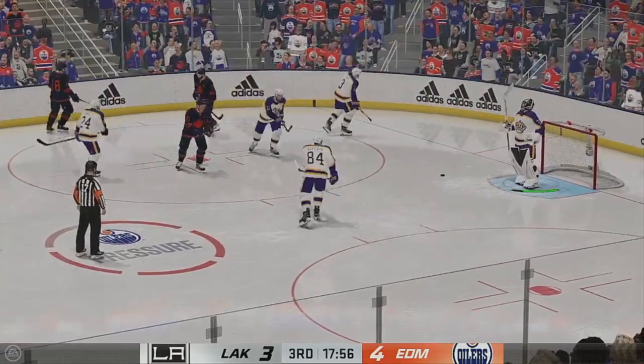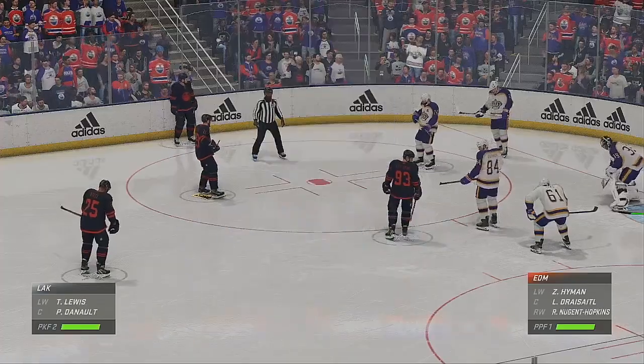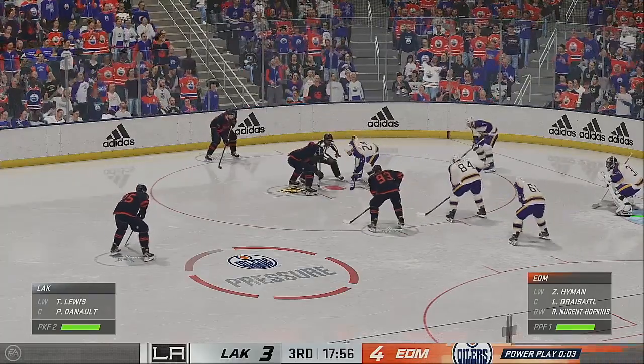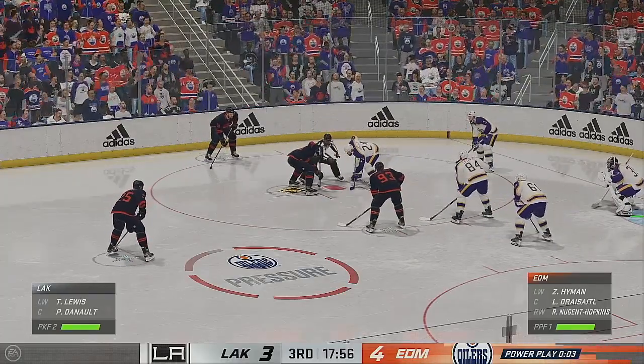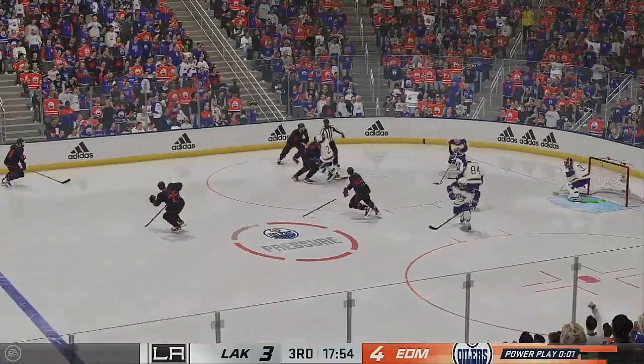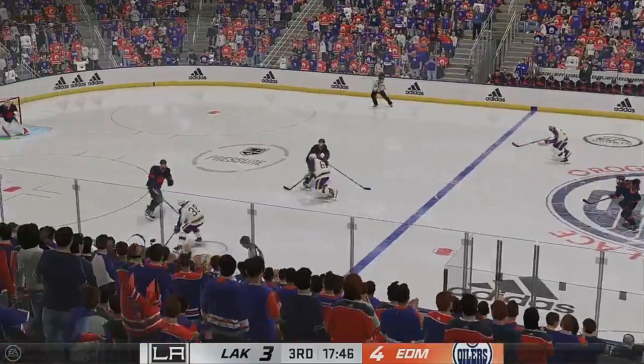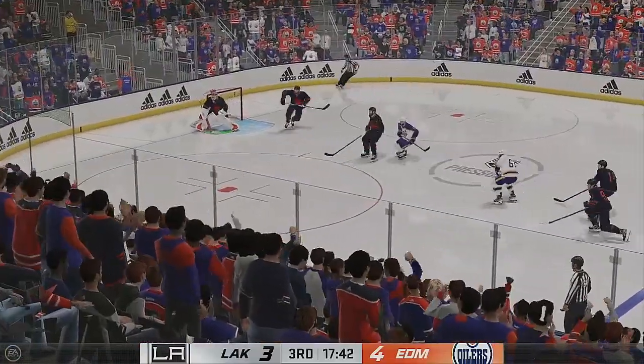Well, and this is a huge play right here. Just recognizing the tempo of the game and being able to dictate it. He's done it all night. Lots of time left in this period. The Oilers have just had a little more offense than their opponents tonight. They lead it 4-3. The Kings PK unit delivers in a big way.